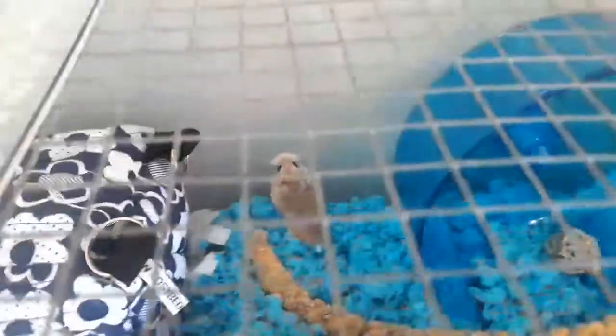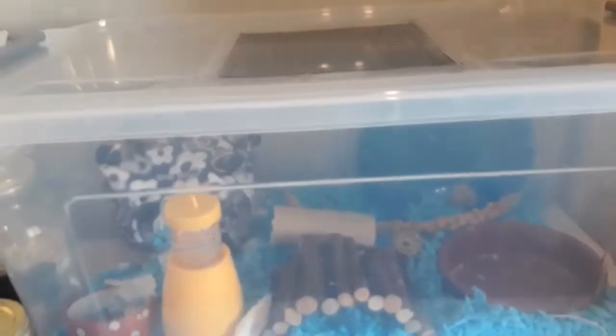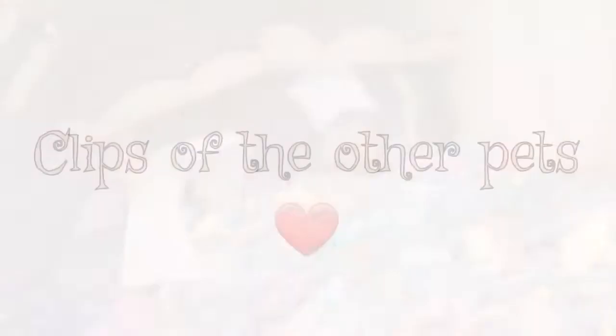But she is just exploring because I put something new in for her, and she loves digging in all this bedding down here and just burrowing, and I think she's going back into there at the moment. So yeah, the little house I had originally actually got my little Syrian hamster has it now. He's in there. He's just fast asleep.